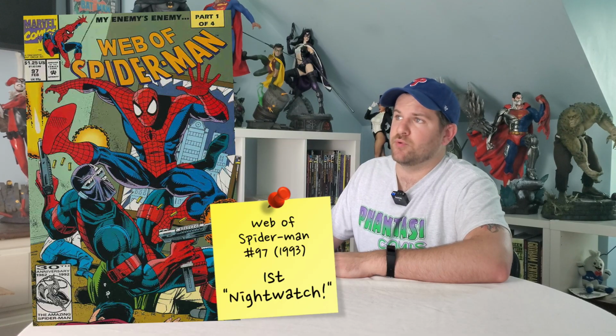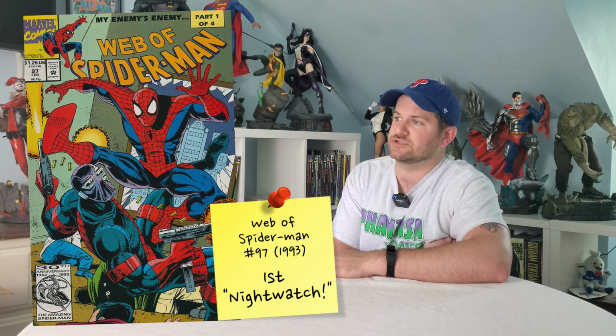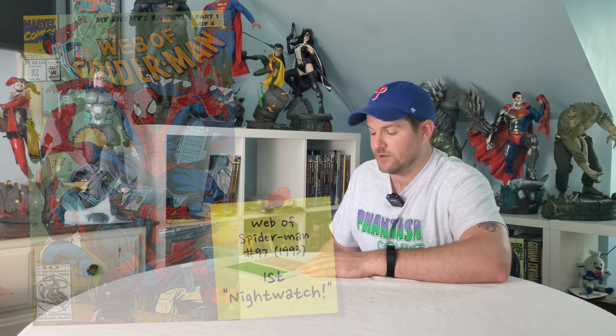I did have a 9.8 at one point of that actually, and I think it sold pretty darn cheap too. Oh well. The Silver Age keys are pretty accounted for, people tend to know them, and they got those high price tags. This one definitely flies under the radar.